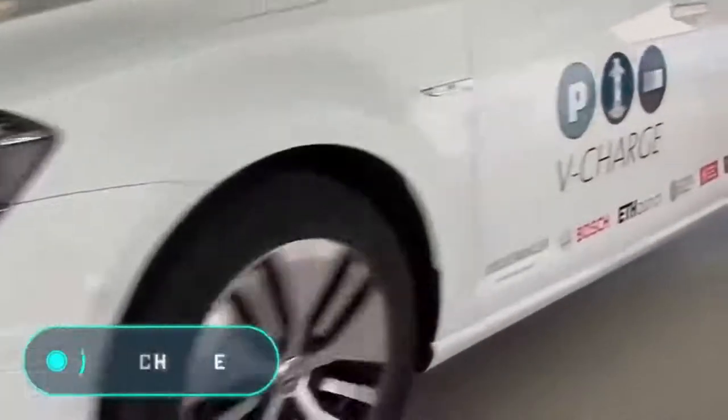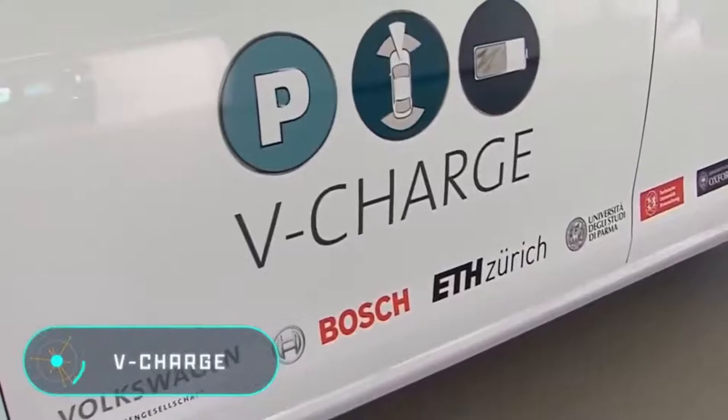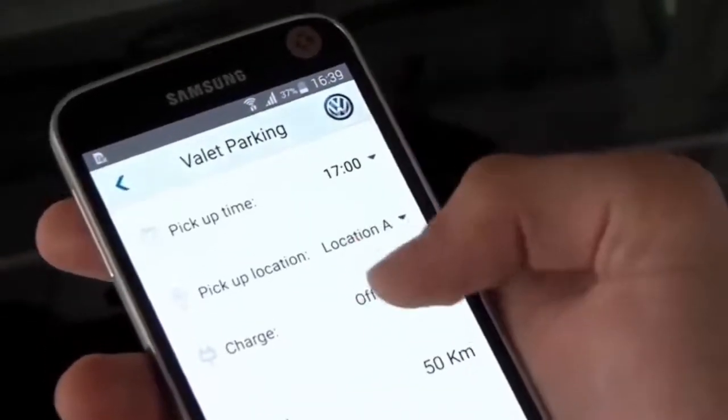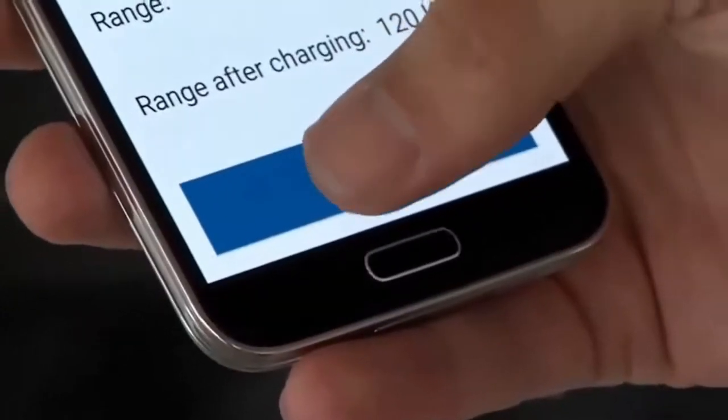V-Charge. Volkswagen has developed an intelligent platform that allows cars to find their own free parking space in parking lots and automatically activates the recharging system if the cars are electric.